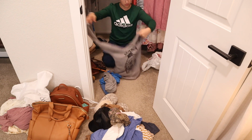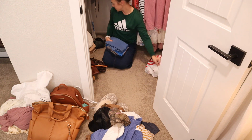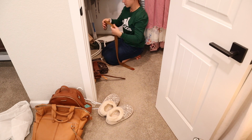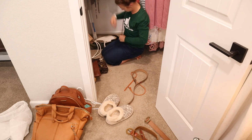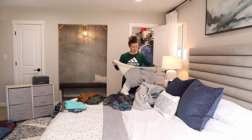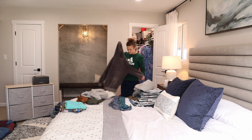And I heard somebody share this idea a while back. If you bring something new into your closet, you have to get rid of one thing. And so I'm going to try to start applying that to my closet. I don't buy new clothes that often, but when I do, I want to do that just so that I don't get too many clothes. And I may even go through my clothes a second time after this and try to have an even more minimal wardrobe.